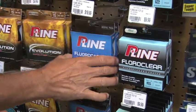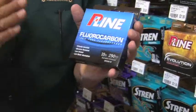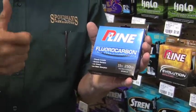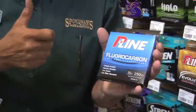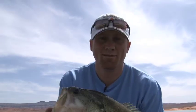I like to go with a 15-pound test when we'll be throwing the size baits we will tomorrow. This line is one of my favorites. It doesn't have any stretch. When you set the hook, you get a good hook set. Now, that really comes into play when you're throwing great big swim baits.